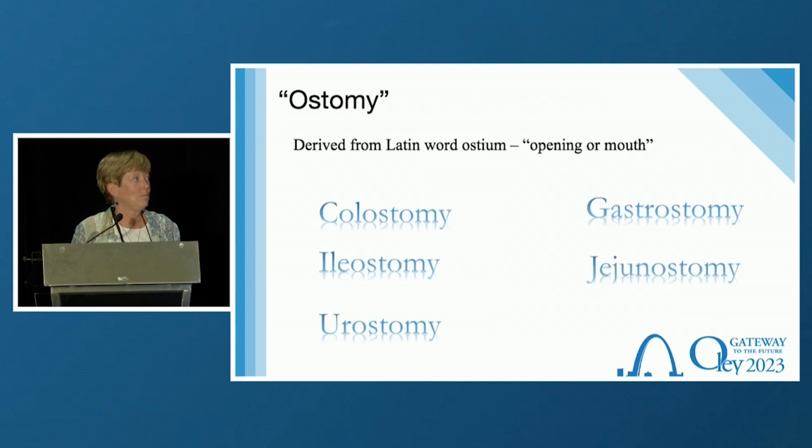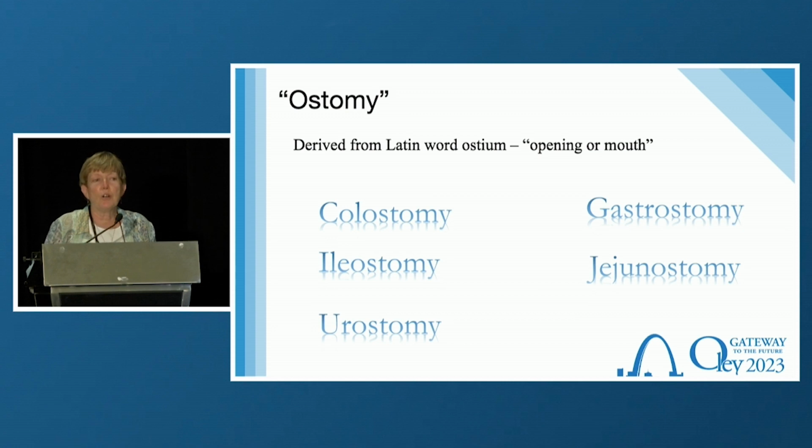Okay. So that's kind of just an overview of normal skin and how we maintain it under normal circumstances. And so now I'm going to talk a little bit about some of the issues related to individuals that do have various ostomies. We see common problems around the skin, and then we'll talk a little bit about what some of those problems are and how they can be dealt with.